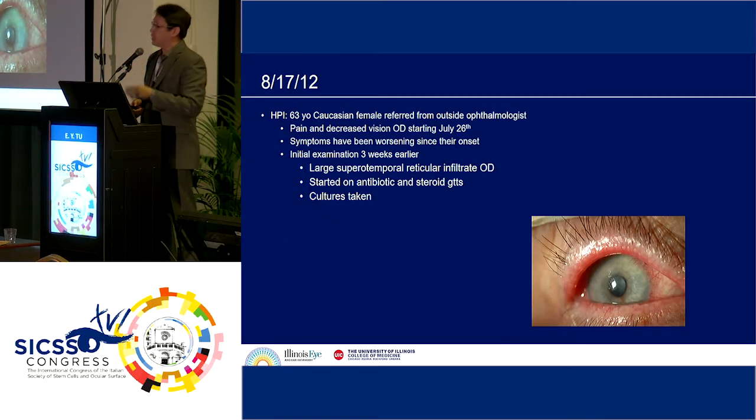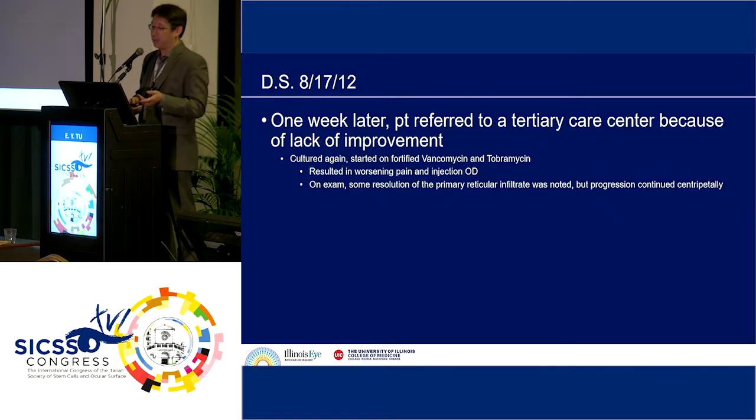Just briefly, this is a case that we've reported before. This is a 63-year-old woman who basically had been referred to us from outside ophthalmology. She had pain and decreased vision in her right eye. She had a large infiltrate in her right eye that had a very unusual appearance. She had been started on antibiotics and taken off of them repeatedly without success. Cultures were taken about 3 weeks prior and also at our visit.